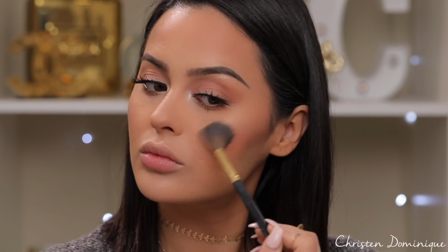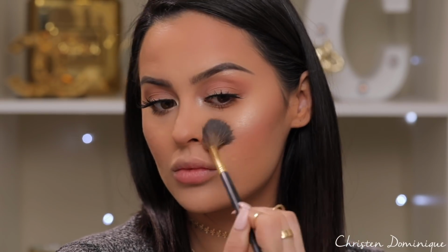Now I'm gonna put on some blush. Blush just gives me pretty. Bronzer gives me fierce, you know? It just depends on what you're going for, but we're gonna mix them together and be pretty and fierce. The highlight I'm gonna use is the Becca Champagne Pop right here. Good old Champagne Pop.